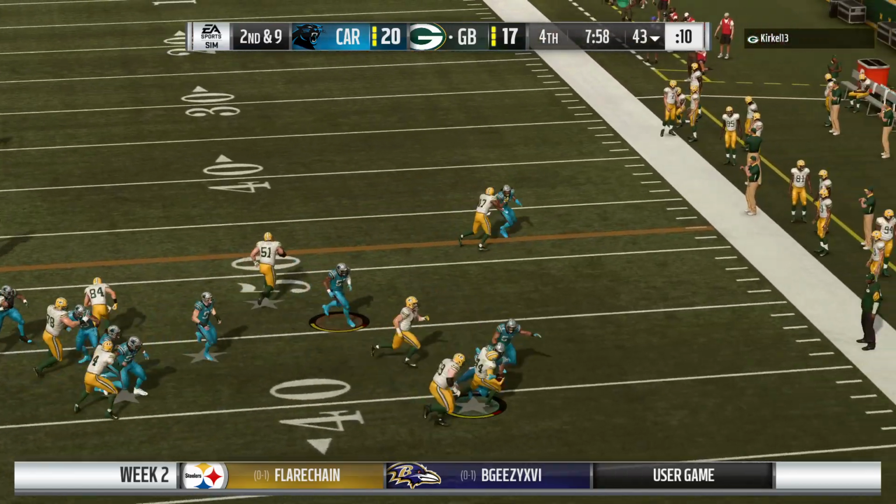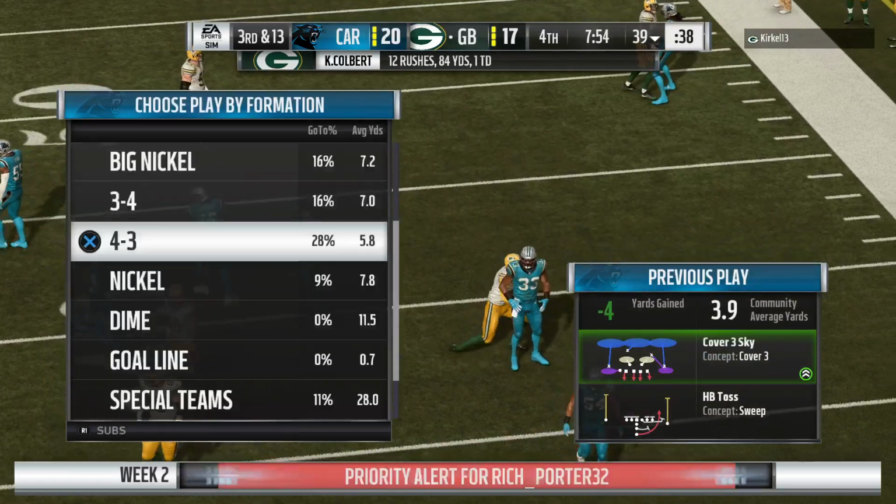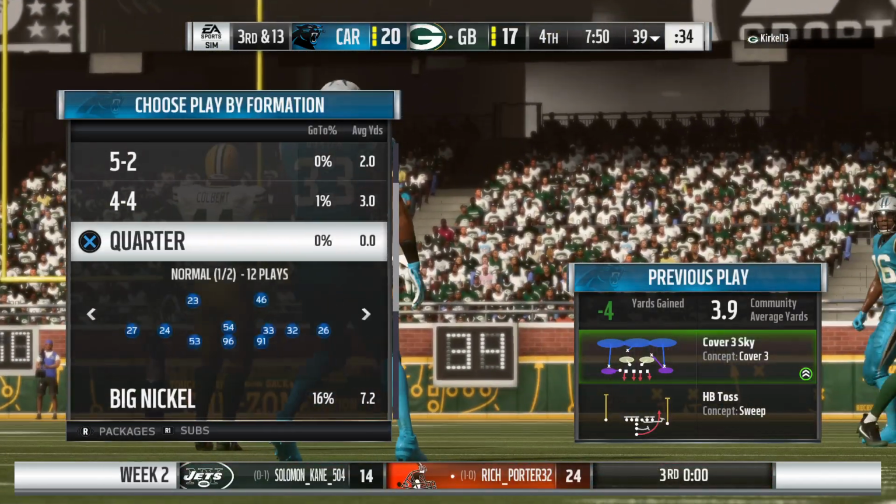Now they'll run it on the toss. And the play goes nowhere. Losing yardage back near the 40 at the 39. He lost 4 there, and it's 3rd down.